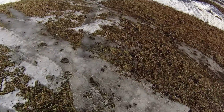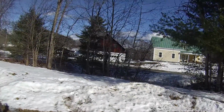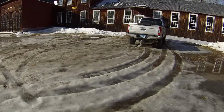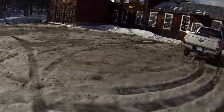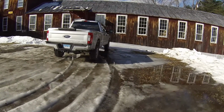See part of it. I gotta redig it every year, but that's what redirects the water, keeps it from flowing in this direction where it's going right now, because then it just ends up underneath the building.